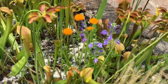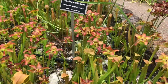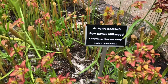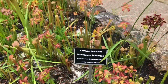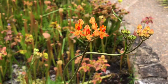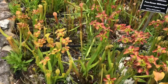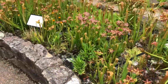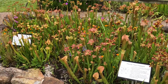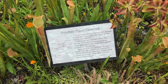Look at that cute little, some sort of lamium, maybe a salvia mixed in. Here's this Asclepias that's actually in bloom. That's Asclepias lanceolata, few flower milkweed. Overall, it's a place that I think most people could spend a significant amount of time in. So interesting.